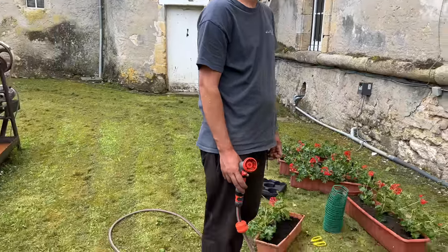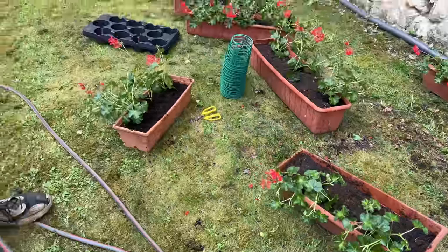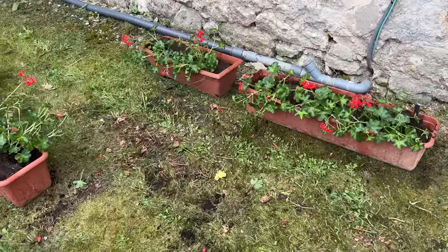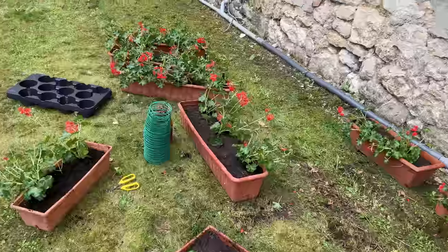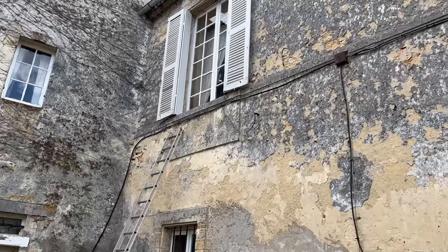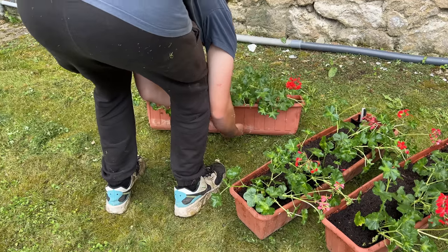That's it. We are done. Well, we need to clean them a little bit and then start placing them on the window ledges. But look at them. They're looking beautiful. So the first one is going to go up that window there. That's it. The first one is going up, but it's pretty heavy.